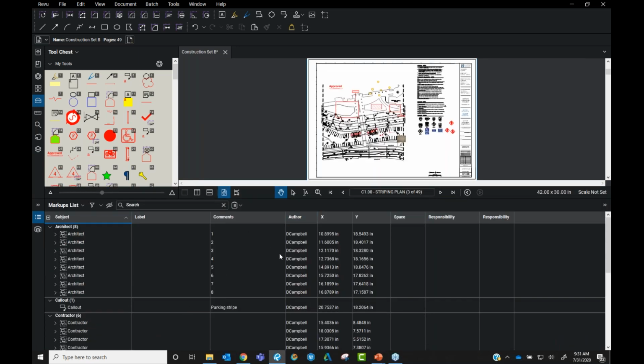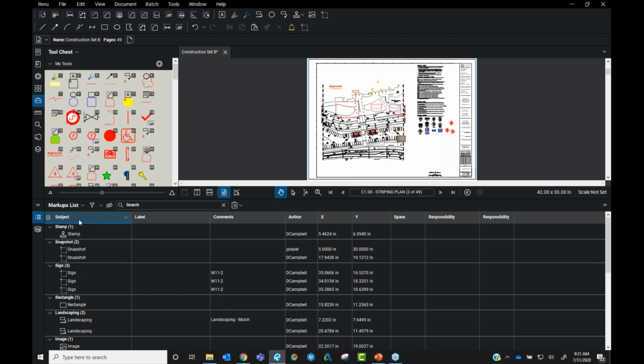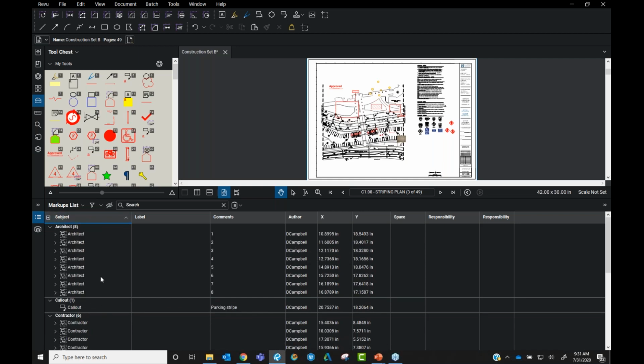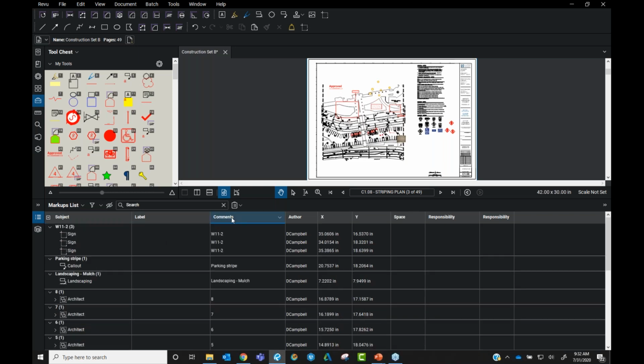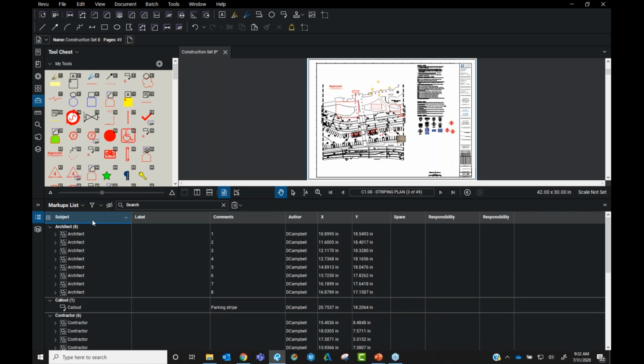All right, so with this markups list, big things here, again, you'll notice if I click on subject, it actually arranges everything in my markups list. It kind of sorts them together, and then it goes in ascending and descending order. This works for any of these columns that you may click on. If I click on comments, it's going to join all like comments together. If I click on subject, it's going to do the same.